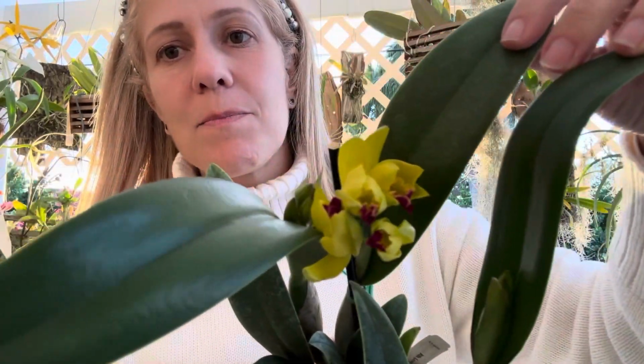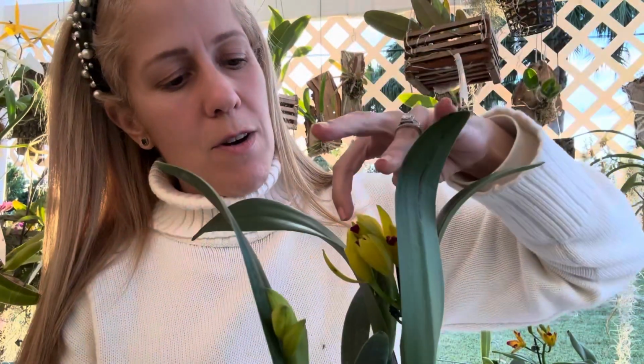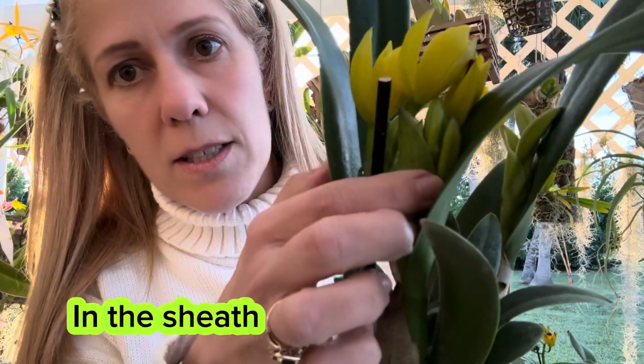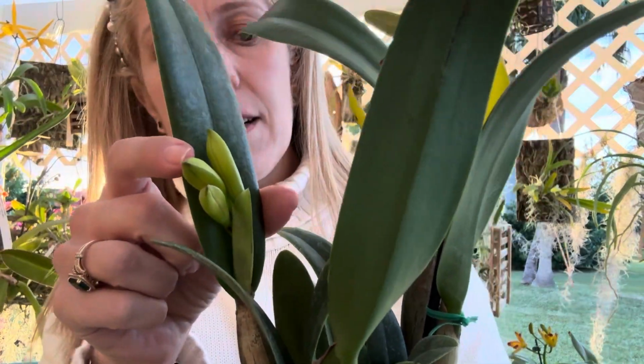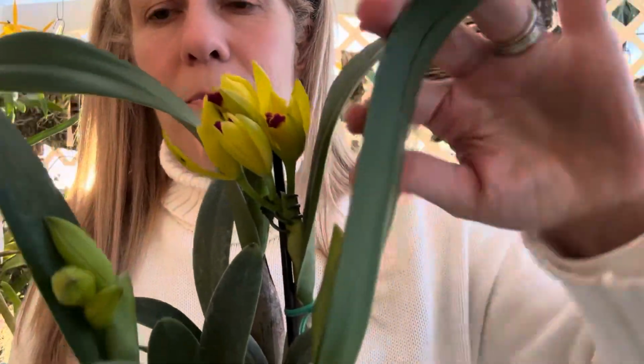Look at this. Nelson, look. 1, 2, 3, 4, 5. And then in this bud right here, we have 1, 2, 3, 4, 5. And then over here, we have 3. And then right here, we have another bunch that is still in the sheath, so you can't even tell. When this opens, this is going to be gorgeous. This was $30, so this was a little more. But in bud, did you count? I already lost count of how many blooms it's going to have.